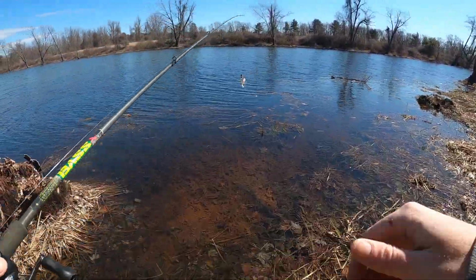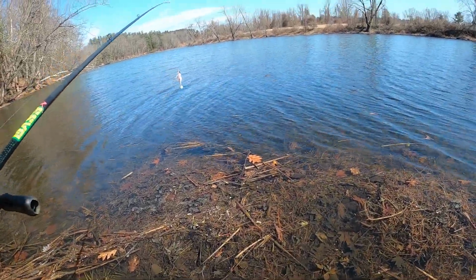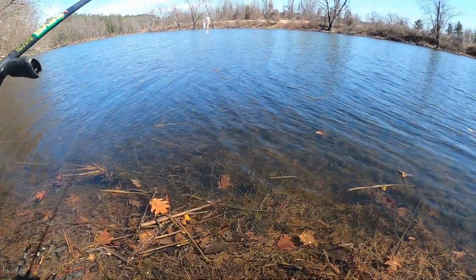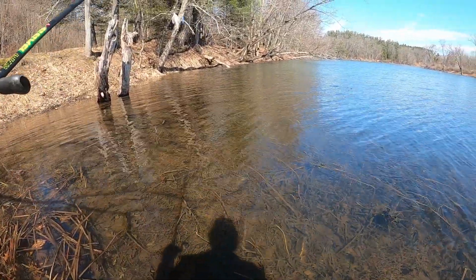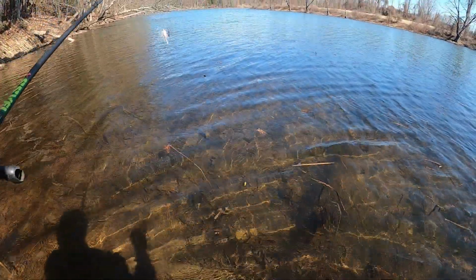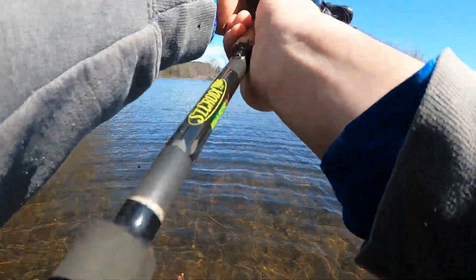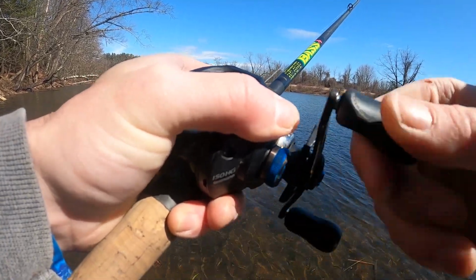Now when I go bank fishing, typically I bring my waders. Just because when I bring my waders, I can really step out into this water and get about 5 more yards on my casts. And sometimes 5 yards can be the difference between reaching fish and not reaching fish. The water is also pretty clear. As you guys can tell, it's actually very clear. And I'm just going to slowly wind this back to me.